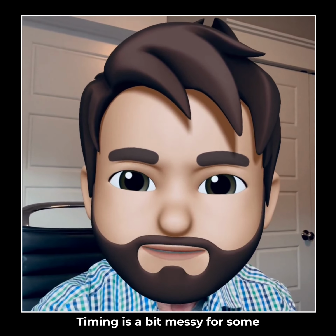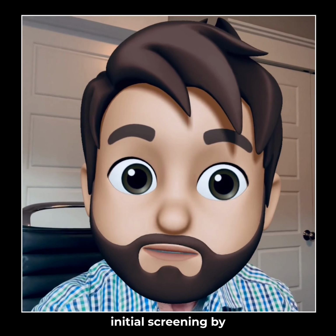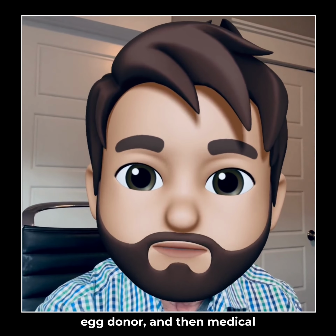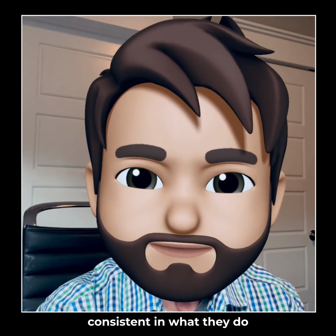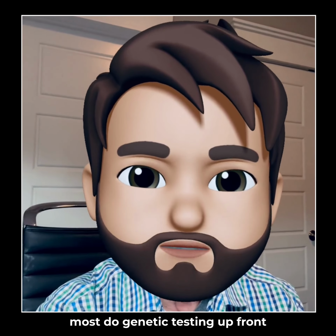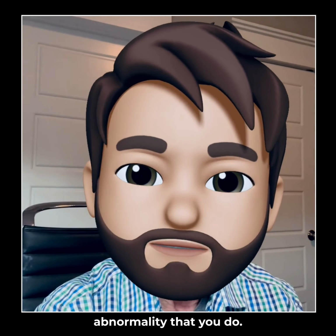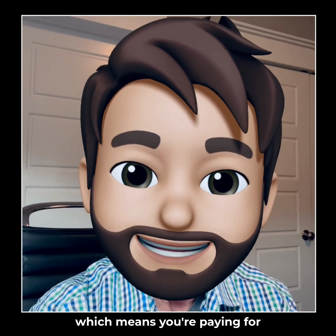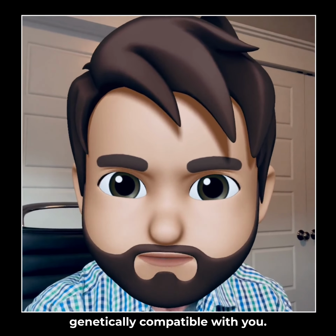Timing is a bit messy for some of these items. I know I broke them into three buckets: initial screening by the egg donor bank, the messy stuff you figure out when you identify a potential egg donor, and then medical screening. But egg donor banks are not consistent in what they do up front. For example, most do genetic testing up front so that you don't pick someone who carries a genetic abnormality that you do. But I know of at least one that does this after you match, which means you're paying for medical screening and travel, and she may not even be genetically compatible with you.